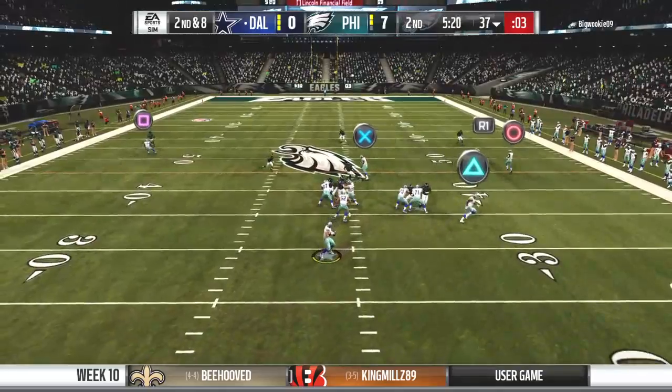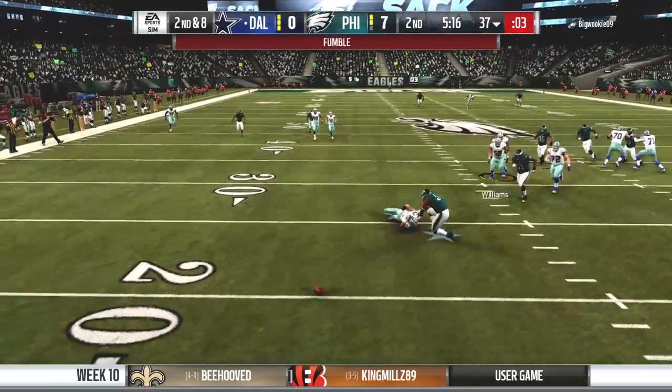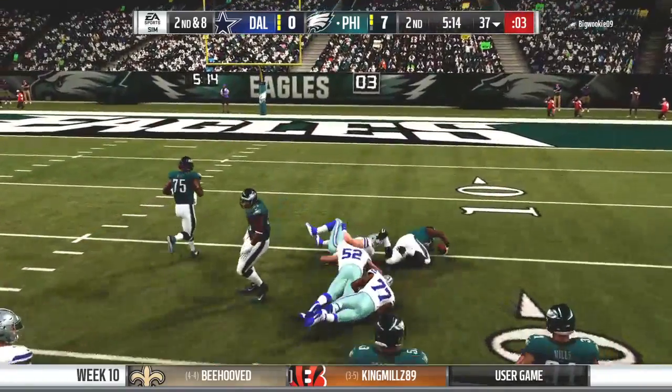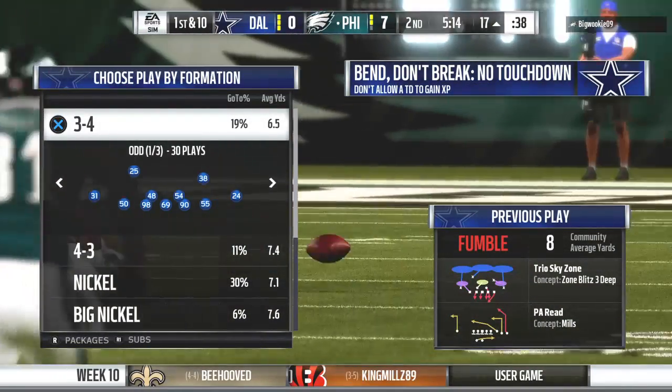They play fake to Elliott. Now Prescott. Oh, Prescott stripped. And great field position coming up in the red zone at the 17-yard line.